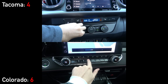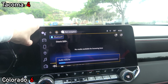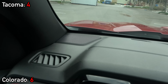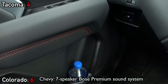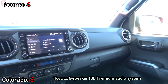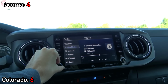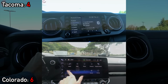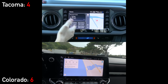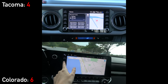The Tacoma has a 6-speaker JBL audio system, while the Colorado has a 7-speaker Bose system. They both sound pretty similar overall. But you heard me mention at the beginning that the Colorado has a lot more tech, and that comes into play here at the screen. It has a class-leading 11.3-inch touchscreen, compared to an 8-inch one in the Toyota.